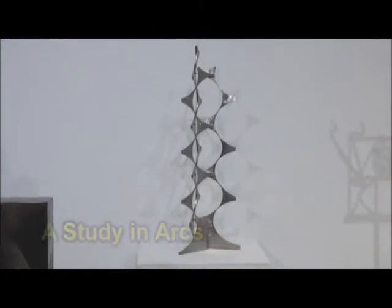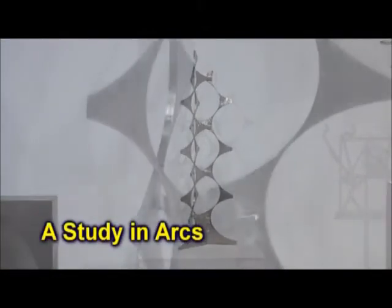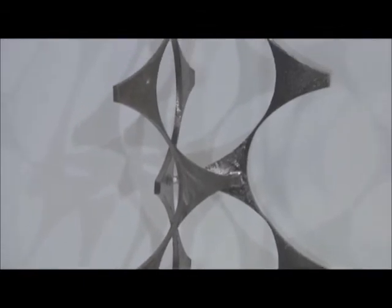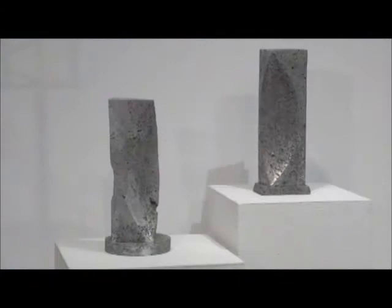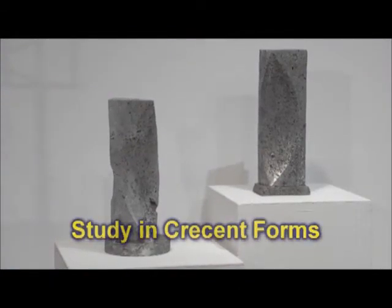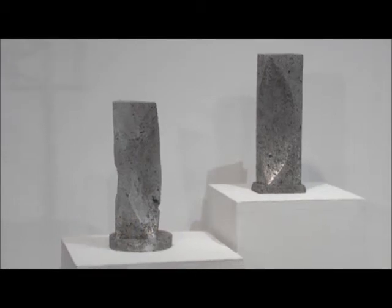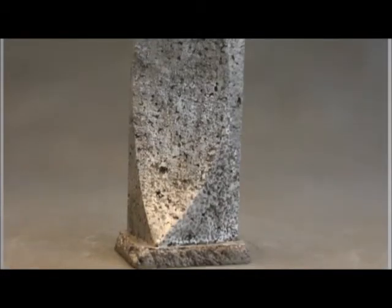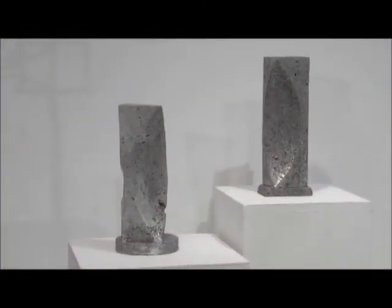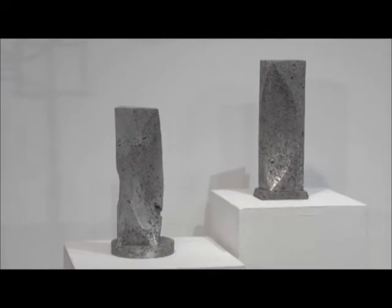I call this piece a study in arcs. It would be, if it were to be built, about 21 feet high, also made out of 304 stainless steel plate. The two pieces that you're looking at are cast aluminum. The pieces are made through a process called lost foam casting, and they are monolithic pieces. If they were to be built, they would stand in relationship to each other.